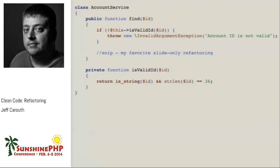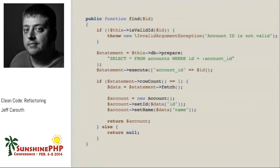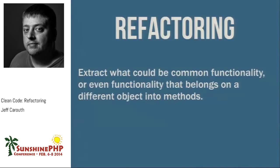I wouldn't do that in production code. Probably not a good idea. But we've now refactored this, so now it reads a lot easier. If I look at the full body of my method now, I see find takes an ID. If it's not valid, it throws an exception. Then it does all of this nonsense, which I haven't even broken into yet. So now I've got this. I run my tests. They pass, hopefully. No, they do. I totally tested that.